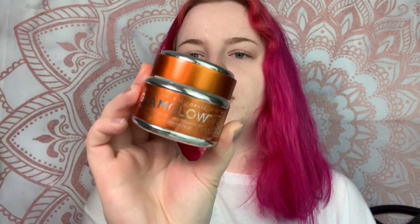But if I'm just feeling like my skin is kind of dull, I will go in with the Glam Glow. This is the brightening treatment. I do really like this mask. I love the way it makes my skin feel and it smells amazing. It smells like iced tea.